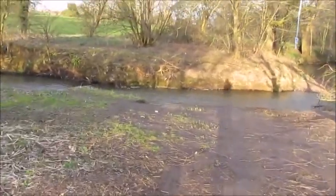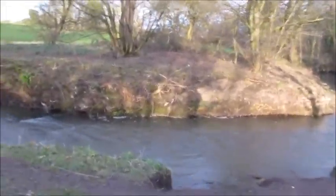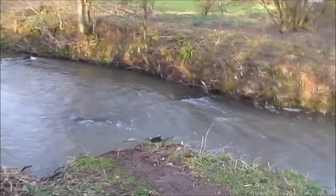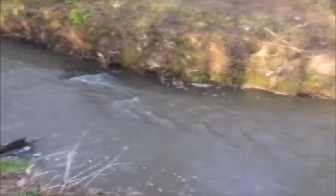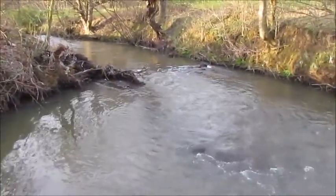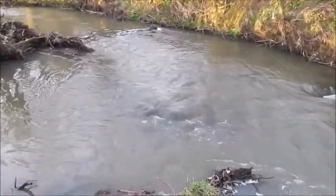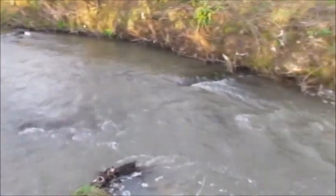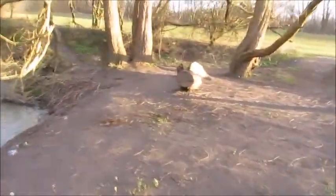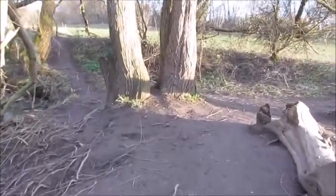Bit of a stream here, and there's a bridge down there as well. Doing ghost hunting is very good near running water, so they say anyway. We go down to Elsecar in the summertime, and at the bottom there's a bit of a stream just below the waterfall.